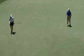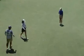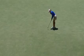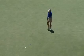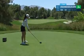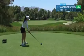Gave it a good run as well, didn't she? That'll be conceded. That's a 5, and now a must-make putt coming up for Lynn Grant. Gave it a run, and it doesn't drop. The task is going to be very difficult now for Lynn Grant. 3 up with 3 to play.